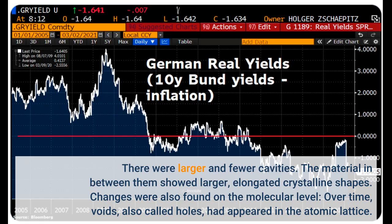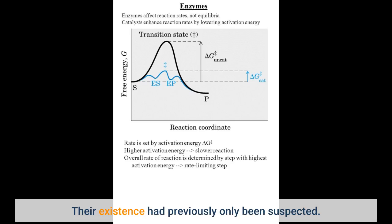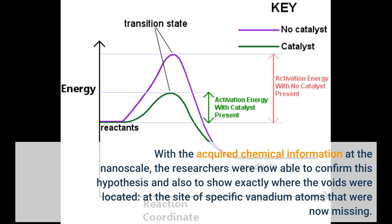Changes were also found on the molecular level. Over time, voids, also called holes, had appeared in the atomic lattice. Their existence had previously only been suspected. With the acquired chemical information at the nanoscale, the researchers were now able to confirm this hypothesis and also to show exactly where the voids were located. At the site of specific vanadium atoms that were now missing.